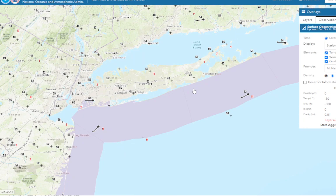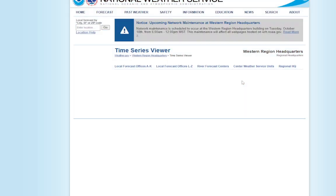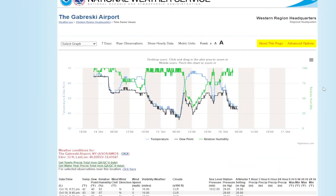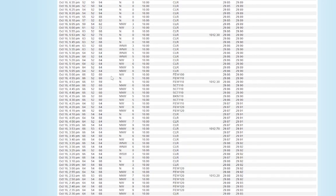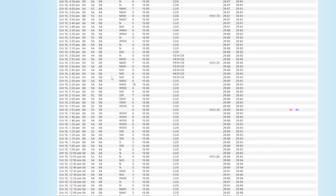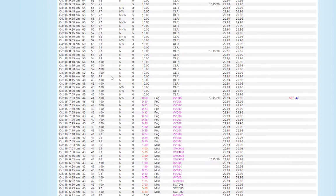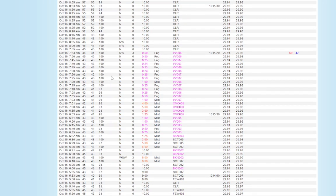So let's take a look and see what the weather has been like at West Hampton over this weekend here. So let's see what they got up to. It looks like they got into the upper 60s today. So we were still above normal. Yesterday we were above normal as well. It was a pretty mild day yesterday. Low this morning at West Hampton, yeah, it got down to 42.